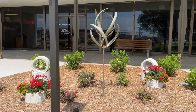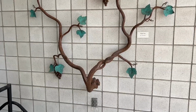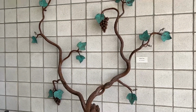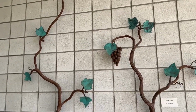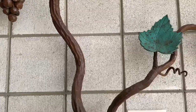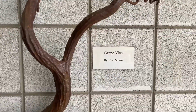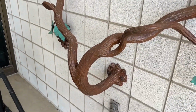And then we have this cool wind sculpture here. Oh, and this is also by Tom Moran. It says Grapevine by Tom Moran. That's pretty cool. Didn't know he made this, but we live 3 miles away from Moran Ironworks. So this is definitely local stuff to us.